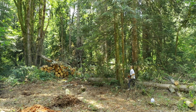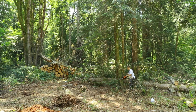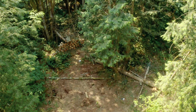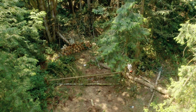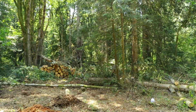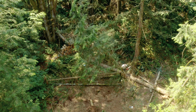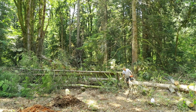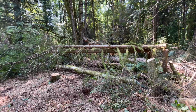Oof. Dang, that guy's tangled up in there. We'll see if it actually falls. Oh, nice. Aw, dang, it took down a bunch of moss off that cedar. Beautiful. Oh, wow. That's so much more open. Oh. Guys, this is gonna look sweet.